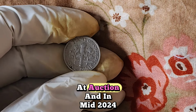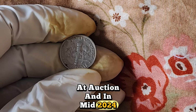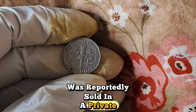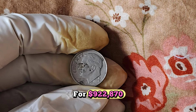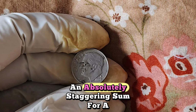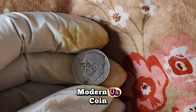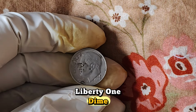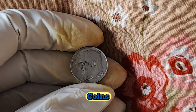$87,300 at auction, and in mid-2024, a rare mint-era piece in flawless condition was reportedly sold in a private collector-to-collector deal for $922,870, an absolutely staggering sum for a modern U.S. coin. This has launched the 1996 P Liberty I dime into the upper ranks of legendary coins.